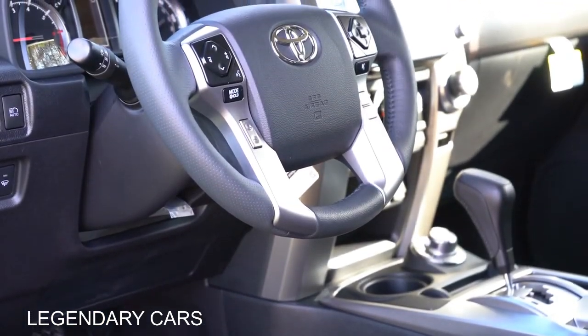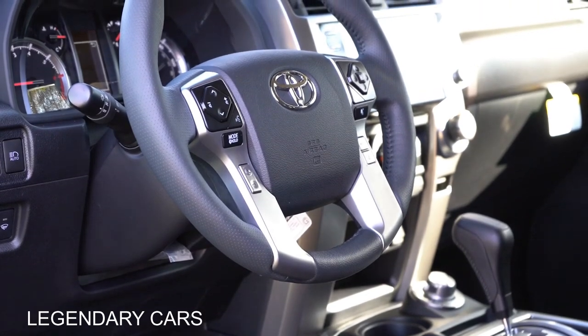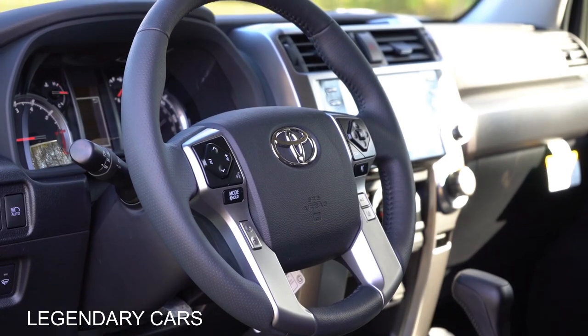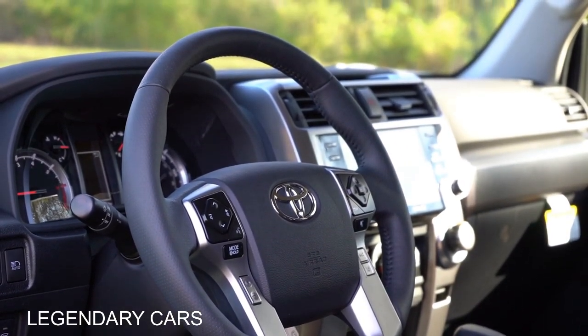But then let's go ahead and take a look at the steering wheel. It is tilt and telescoping. It is leather wrapped for all trim levels across the board. 10-2 grips are plenty thick, so I'm a big fan of that as well. And you can actually get a heated steering wheel. That is going to be optional, although it doesn't come standard, but it is optional on the 4Runner as well.